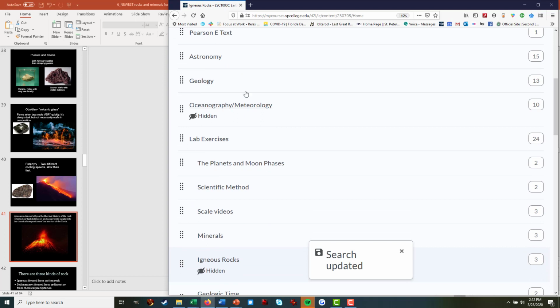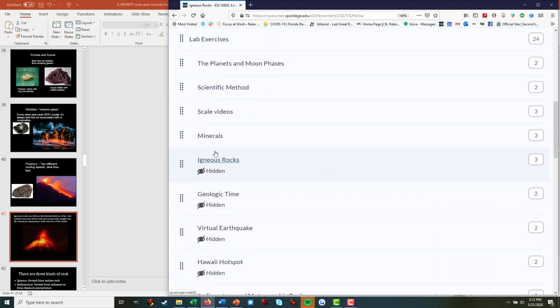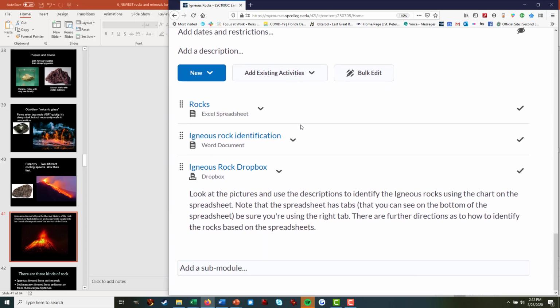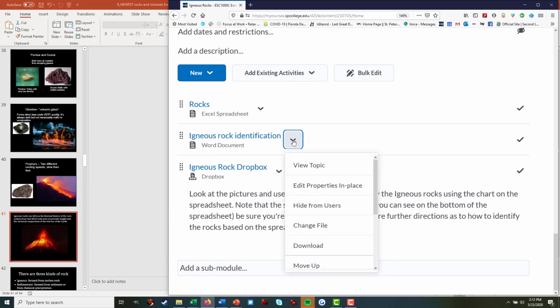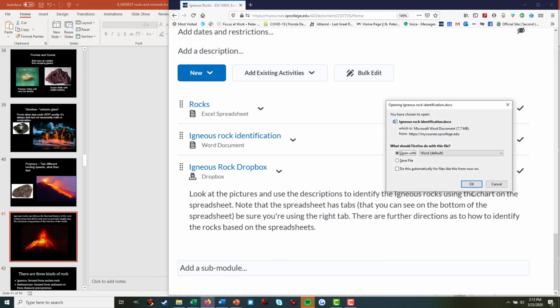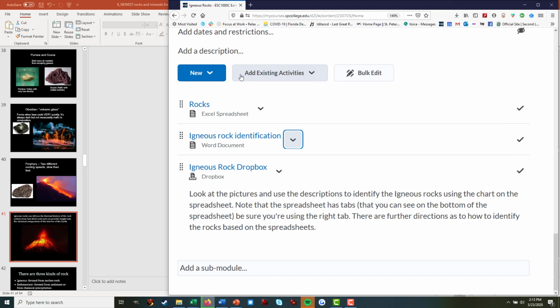And if we look here in lab exercises, right now Igneous Rocks is hidden from you. When I finish this lecture, I will unlock it, unhide it so that you guys can see it. And so now if I hit download and I hit just open it, don't actually download it. That's why I couldn't open it before, because I opened it from here. And we'll give it a couple seconds to do this.